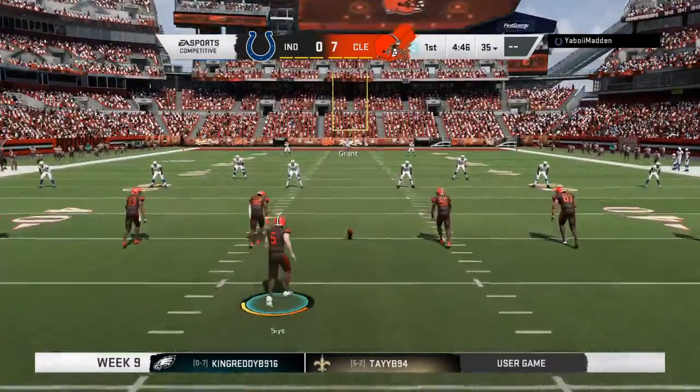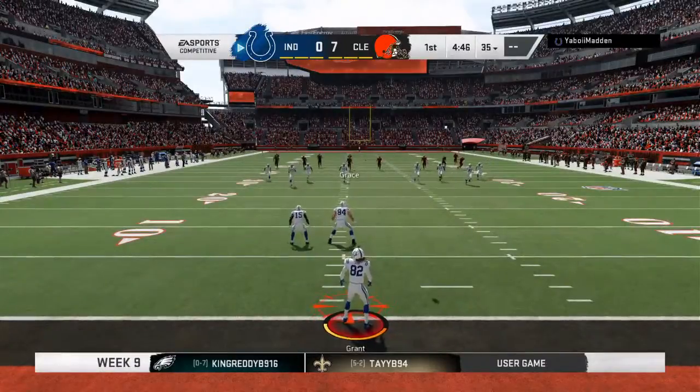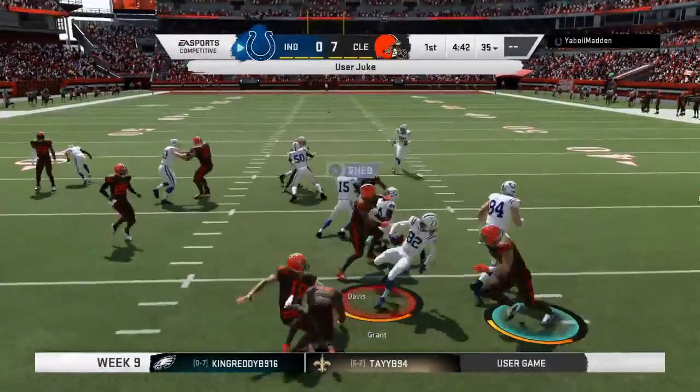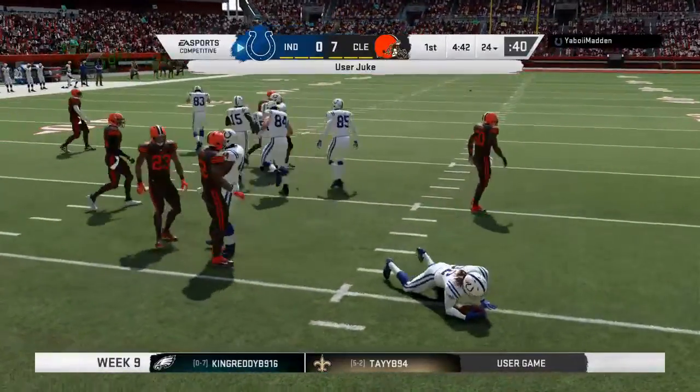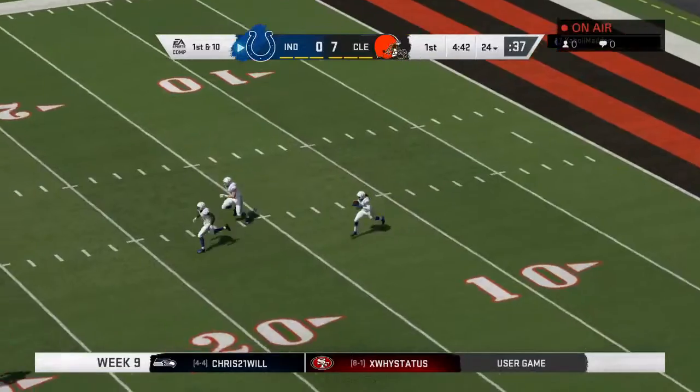Set now to kick this one away, and off it goes. This is taken at the 3. And a pretty good return here. He'll be stopped just shy of the 25 at the 24-yard line.